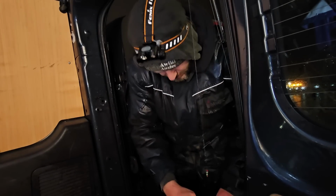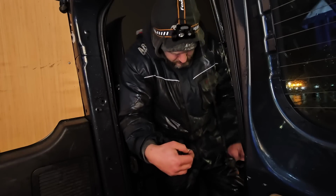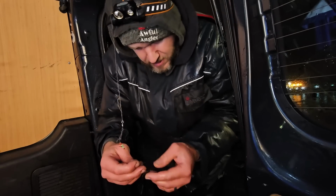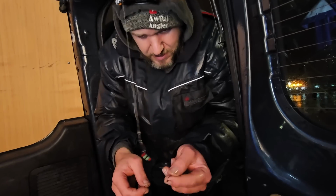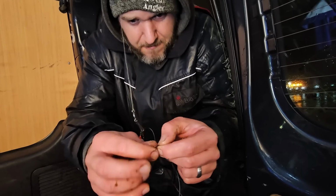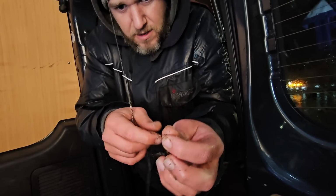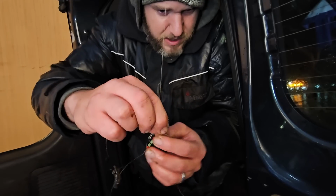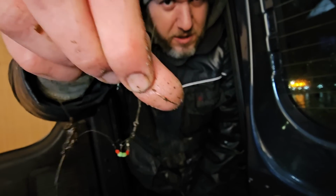Gone, and whilst I've got it out of the water, I should just show you the rig that we're using. So there's a little one up, one down that Steve's given me, and like I say, that is the size of the hooks that I'm using. Hopefully you can see that there. There you go, that's the size of the hook that I'm using.